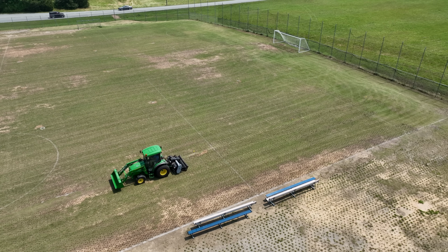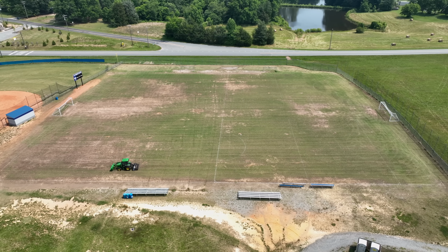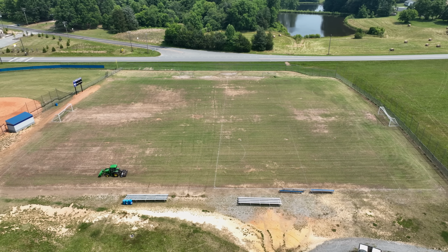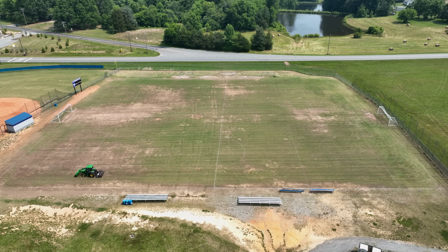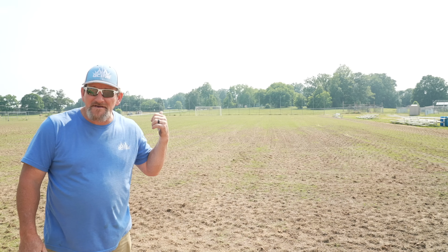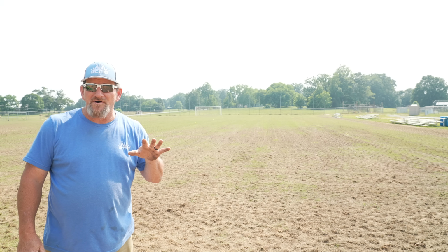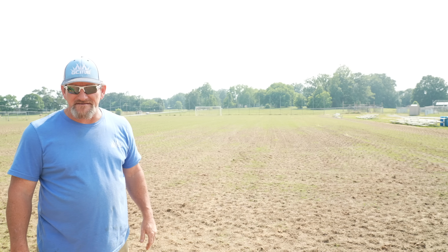The game plan here is to obviously have it filled in before the end of this season. That's our goal right now. And then maybe even slide in a sand level toward the end of the year. But I don't know what the budget is, what the money looks like, so I don't know if they're gonna do that or not. But my work here is done. I'm gonna load up, go home. It's Friday afternoon and it's late, and I'm ready to go home and enjoy the weekend. Check you later.